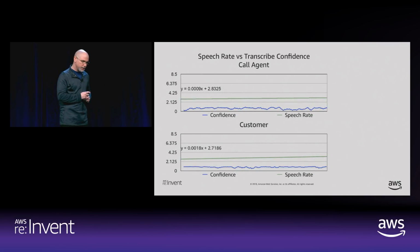And on these graphs, you can see that we've basically taken a trend line and plotted the rate that changes over the course of the call. And you can see there's a coefficient that represents the slope, and should this exceed a certain threshold, we can flag those calls and go back and look to see why the conversation was speeding up. Maybe there's something wrong with that interaction and we need to look at it a little closer.